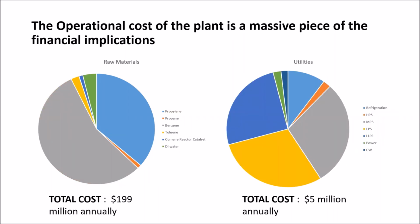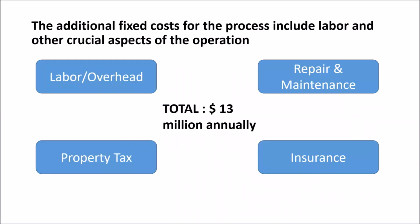The operational cost of the plant is a massive piece of the financial implications of running, of course. So all of these figures are averaged over the first 15 years of plant life. So as you can see, our raw materials cost dwarfs the actual utility cost, which makes sense. So the raw materials include feed streams, and as it says over there, just all of our chemical costs and DI water, including catalysts. And the utilities include mostly just the steam that we need for the process and the cooling water. Now, the additional fixed costs for the process include labor and other crucial aspects of operation.